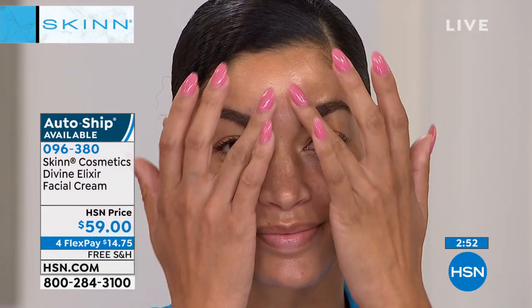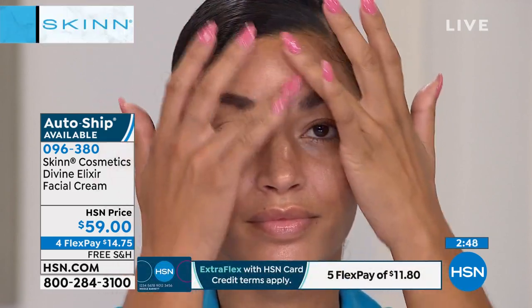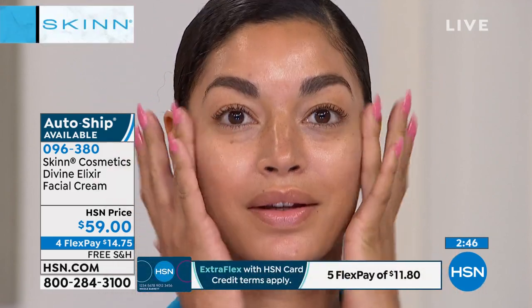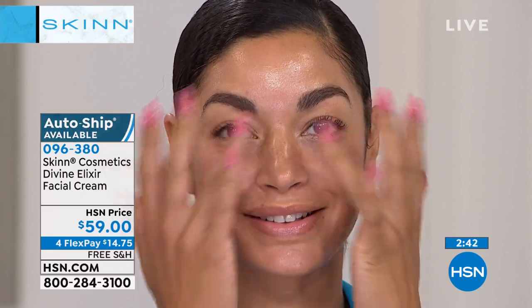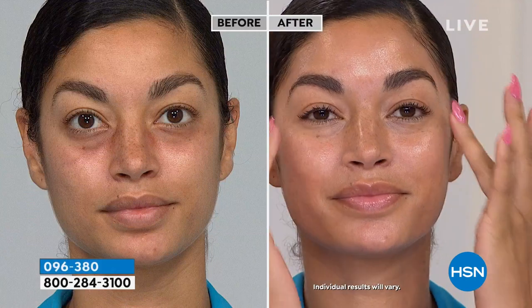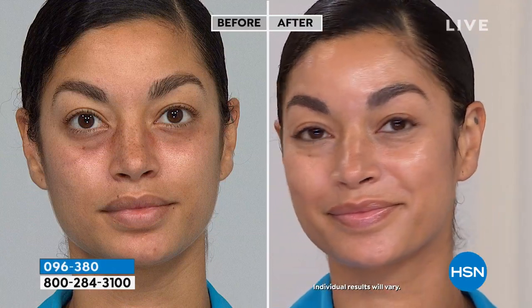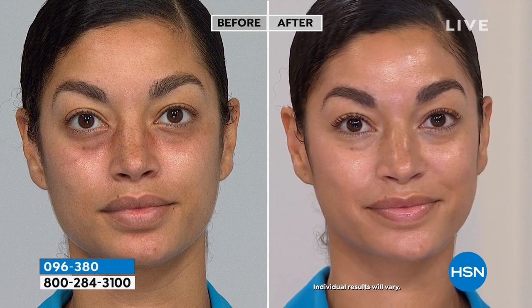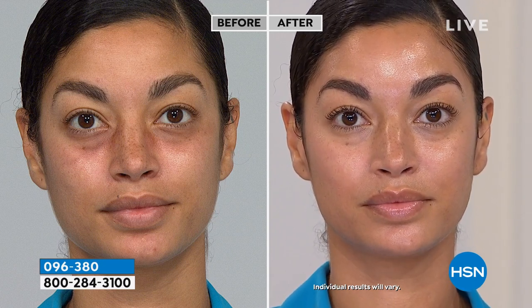I was at a barbecue the other day for Memorial Day, and I literally had a lady come up to me and put her hands on my face and press on my cheeks and say, oh, my God, what is on your skin? Your skin is so beautiful. And I said, my Manuka honey cream. And she got on her phone and ordered it right there. I love it. I mean, look at Brooke. I mean, you can see the brightening.